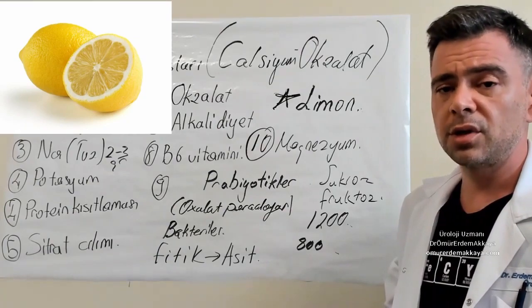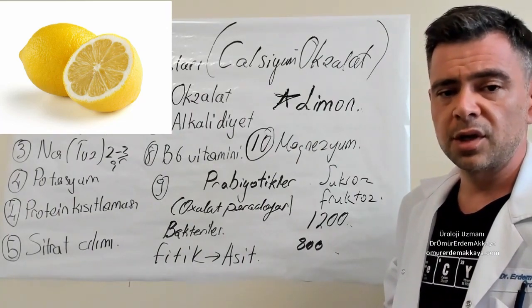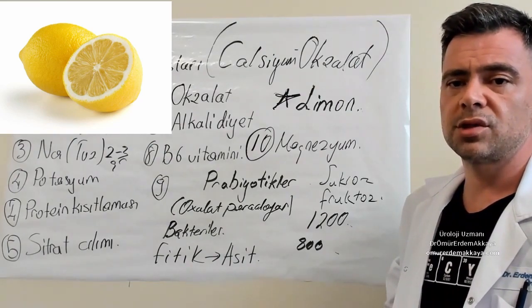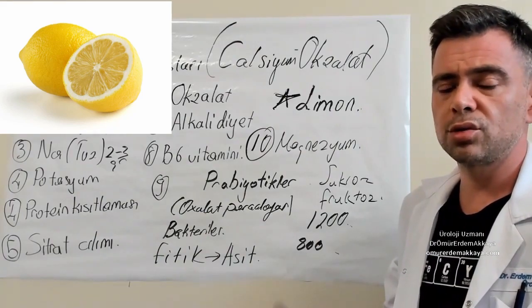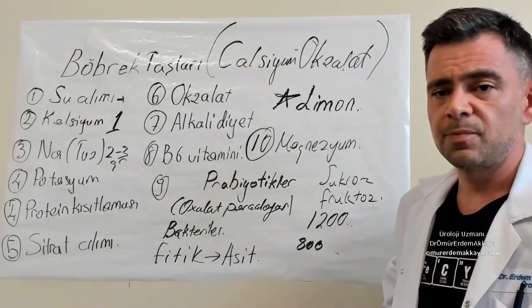What is citrate? When citrate is combined with calcium, it is a substance that allows calcium to be dissolved and excreted in the urine, but when citrate decreases, the combination of oxalate and calcium increases. When we take citrate, the easiest way to take it is with lemon. The calcium will be excreted without crystallization in our urine. You can achieve this by including 1 or 2 lemons in your daily diet.